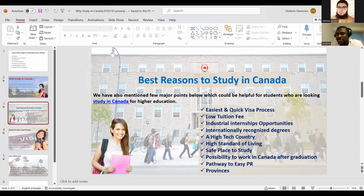The industrial internship opportunities are enormous. Top brands, top companies have their branches in Canada, and you have that exposure in your field of study. And they have internationally recognized degrees. It's a very high-tech country. The living standard is awesome. It's high. It's a safe place to study. You can be rest assured that you don't have any injuries in study.